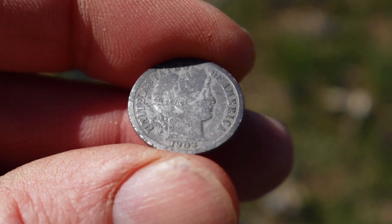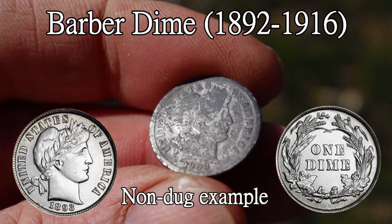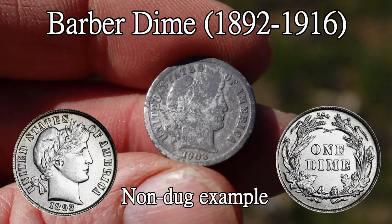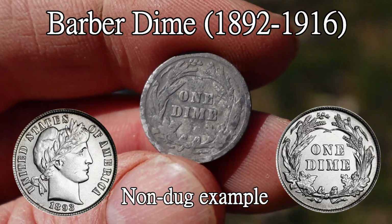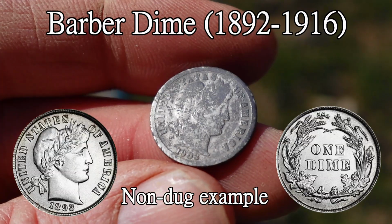This coin's got some wicked staining on it, especially for a barber dime. We found some coins much older than this. They came out beautiful, but it is a 1903 barber dime. No mint mark, minted in Philadelphia. My first silver of 2024. I am very pleased to finally get that monkey off my back. Hopefully we can get this year going now.